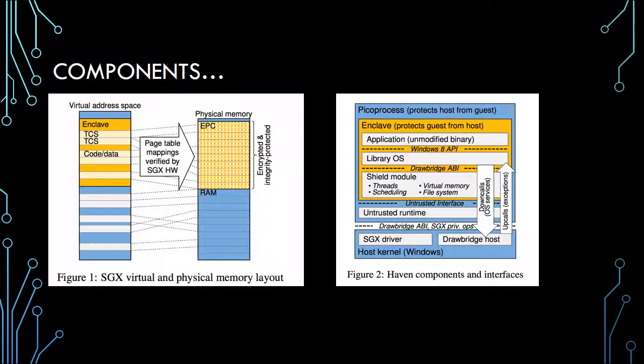To the right, we have the diagram of basically the whole Haven components and its interfaces. It starts with the Pico process, which is managed by Windows. Inside we have the enclave, and inside the enclave we have the application that runs the unmodified binaries.